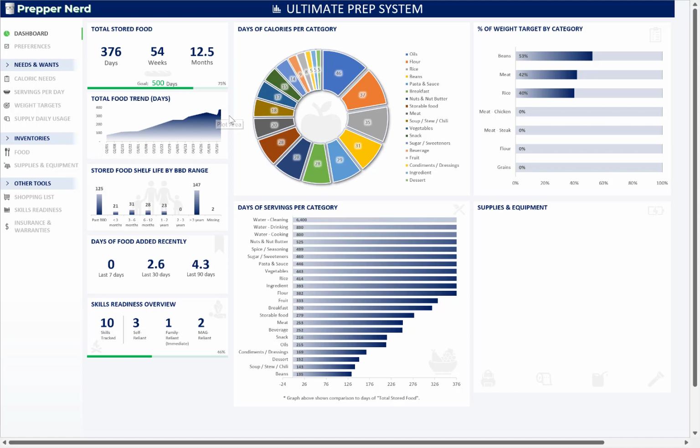We've got a total food trend in days, so you can see over time as you add food to your Ultimate Prep System, or even as you take food out of your preps and move food from your prep pantry to your working pantry and remove it from your Ultimate Prep System, that trend, that trajectory of how much food in terms of days of sustenance for you and your family you have put back over time.